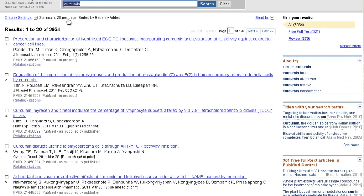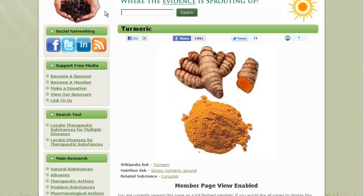3,934 studies. Now, what we've done over the course of a month is we've looked at every single one of these studies, and we have indexed the ones that were compelling, that showed that turmeric had some medicinal value, if not proven, then potential medicinal value for disease. And this is the page, turmeric.